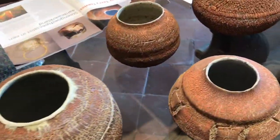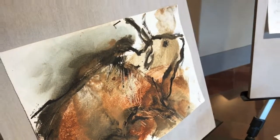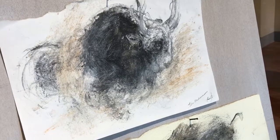Here's some of the smaller pots. I could happily slip one of those in my handbag and take it home if I was that kind of girl. And here's some of the smaller works by Carlo Romiti. Oh, these are beautiful sketches, just so much movement.